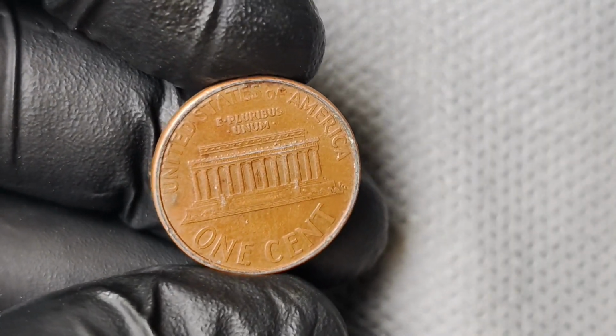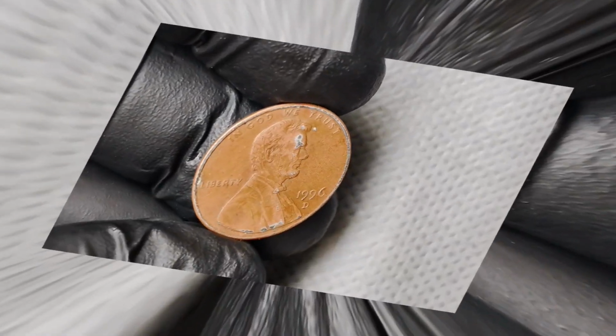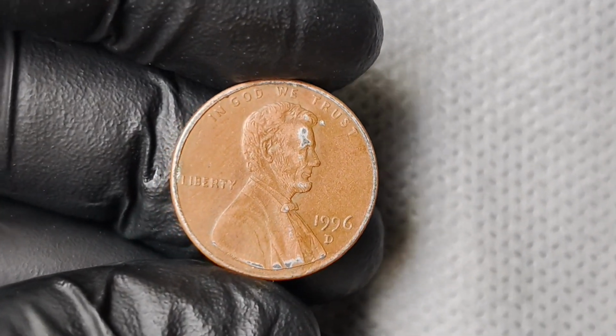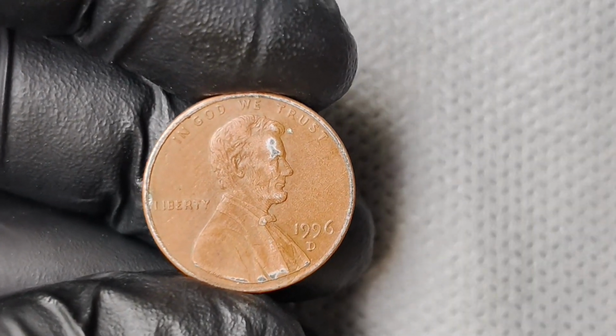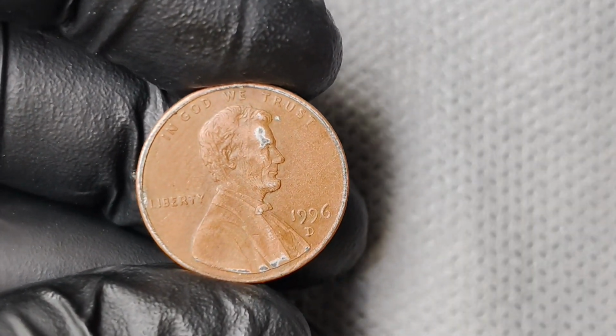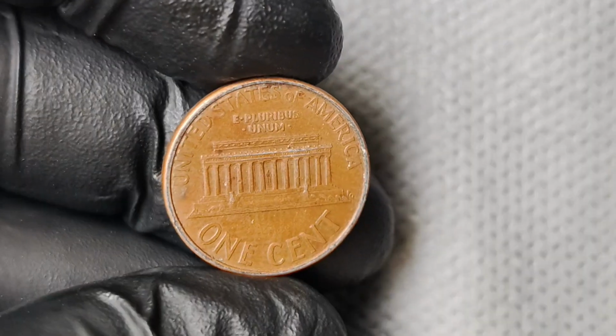There's also speculation that some of these coins may have been part of test strikes or transitional dies, experimental batches that somehow made it into circulation. That theory, while unproven, adds another layer of intrigue. Imagine finding one of those and knowing you've got a piece of US Mint history that was never meant to exist.